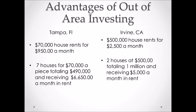Say you own a house in Tampa Bay, Florida. You paid $70,000 for it, which is common here, and it will rent for $950. That's according to the Tampa Bay Housing Authority for Hillsborough County. Now you buy a house in California. Say you live in California. You pay $500,000 for it, and it rents for $2,500 a month.